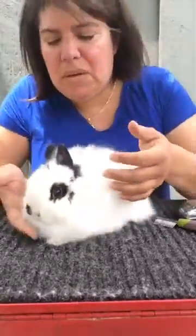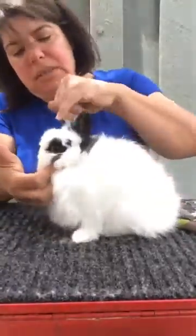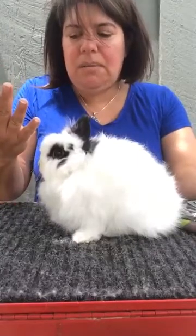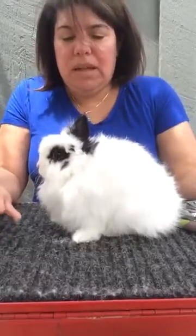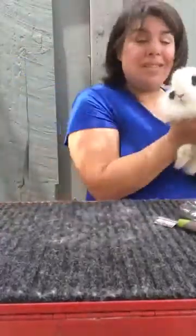One more thing I wanted to point out: her wool cap and furring. It's okay. I mean, she's missing wool right here, but I think that once it comes in, it's going to be stand up enough to look as we want it, as our standard states that we should have. She'll have a fairly flat face. It'll look blocky. So, next one.